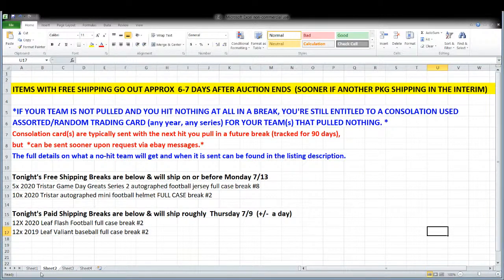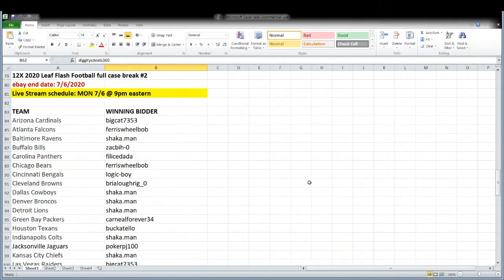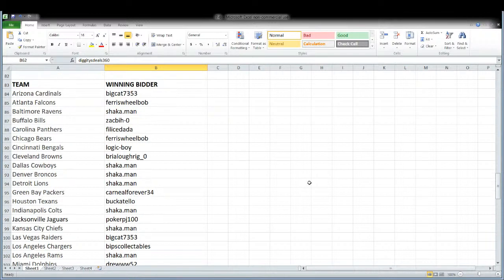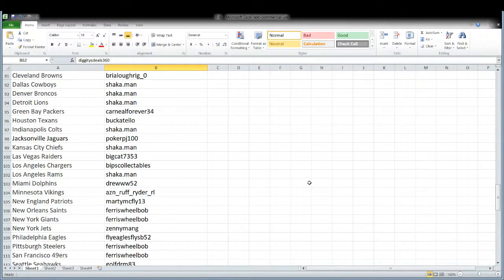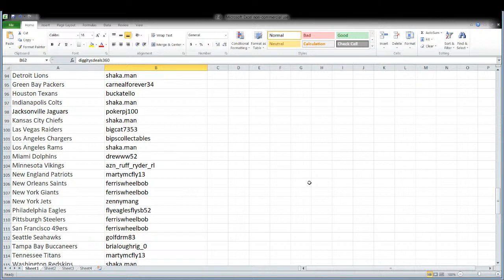Yeah, exactly. So this is a 12-box case of Flash Football. It's a full case break. It's break number 2. It also ended tonight on eBay, which is Monday night, the 6th of July. Team names are on the left-hand side. Winning bidders are across from each team on the opposite side. Scroll down through here and let everybody get a chance to see their name up in lights.